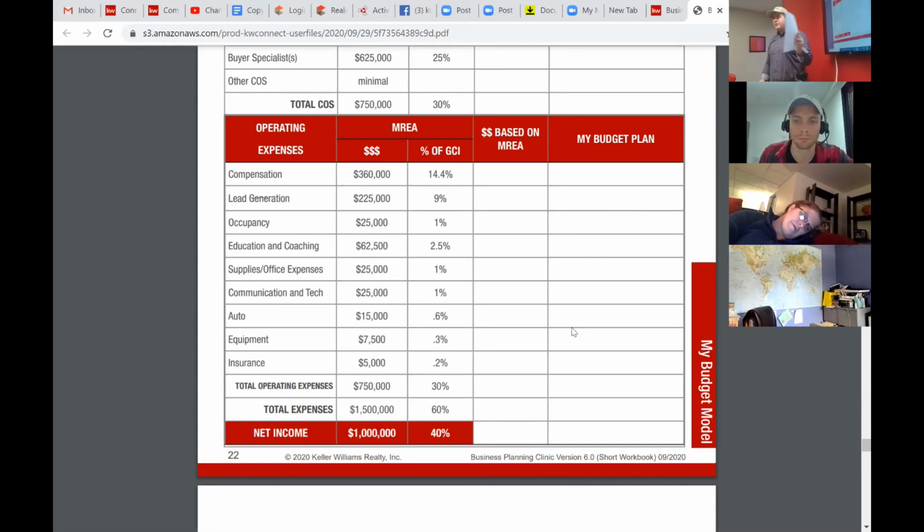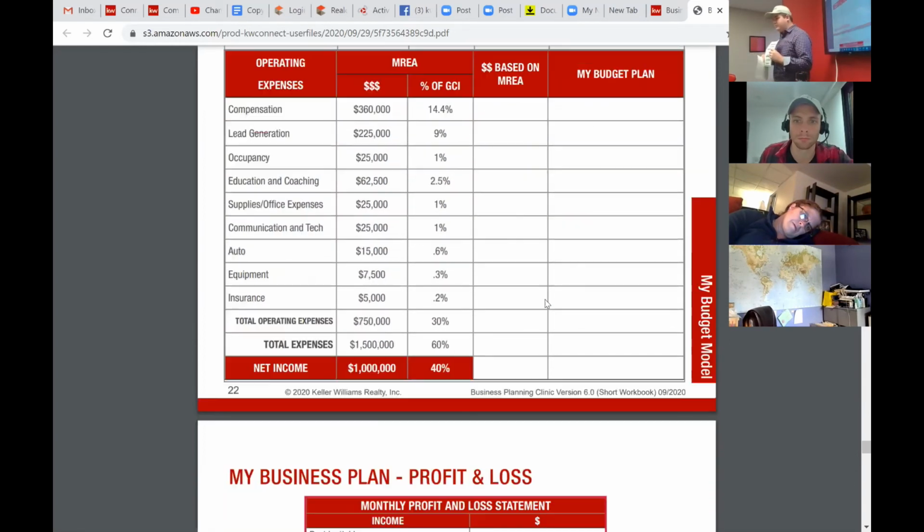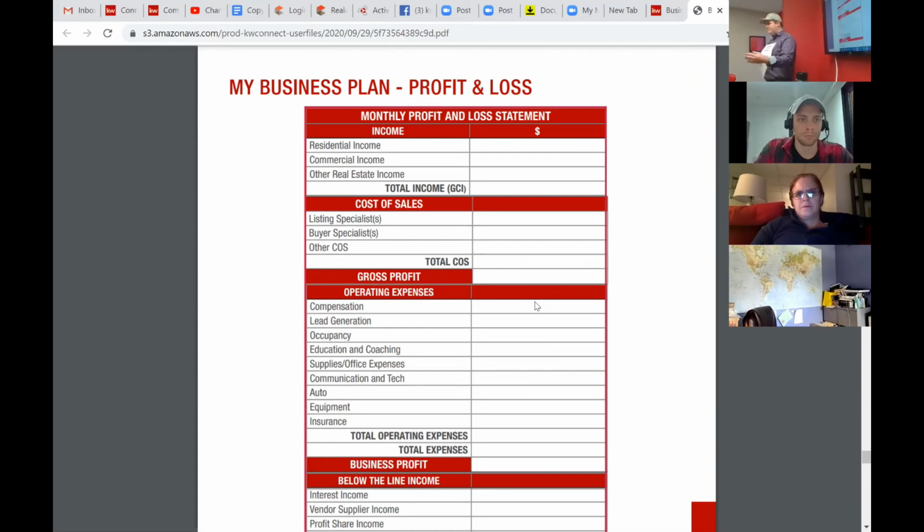So this model that you're going to do here, we talked about 2 things. We talked about doing the budget model and then the profit and loss. So the budget is all you're going to do for the year. You're going to plan how much in GCI you plan to make, and then you're just going to use those same percentages to allocate. If I wanted to make this much, how much would I have to spend on lead generation? How much would I have to spend on salaries? Then make each your month budget, which you're going to actually track. So the profit and loss is just simply tracking if your budget was accurate.